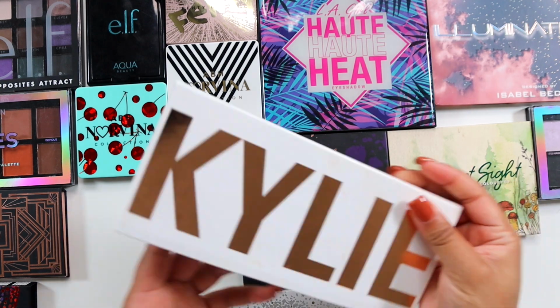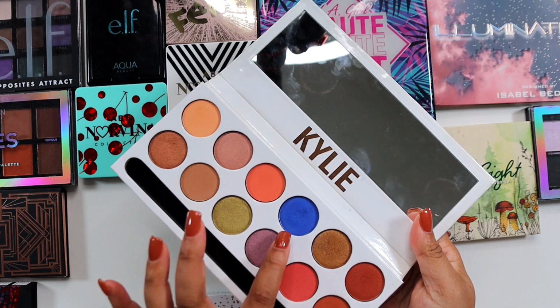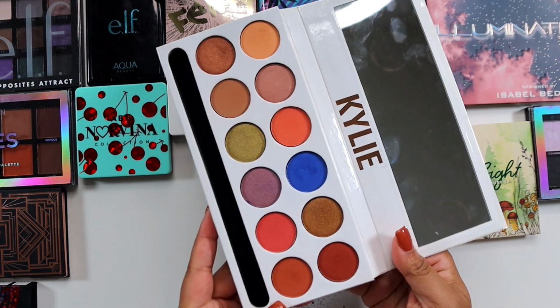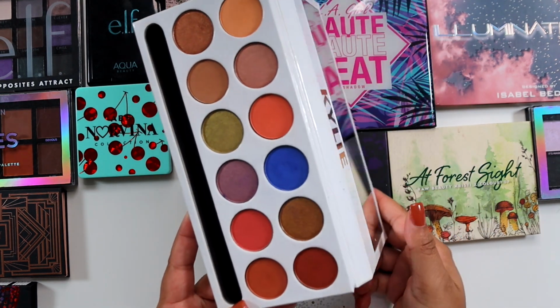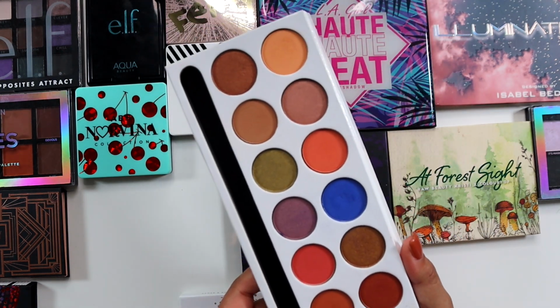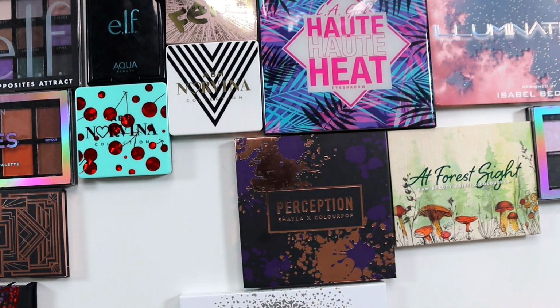All right, Kylie palette. I actually really loved this Kylie palette. It was such a good palette. This blue is one of the most beautiful blues I've ever used, but I can't tell you when the next time I will be using a blue eyeshadow. So I think we can let that go. I don't want to just keep it for the blue.